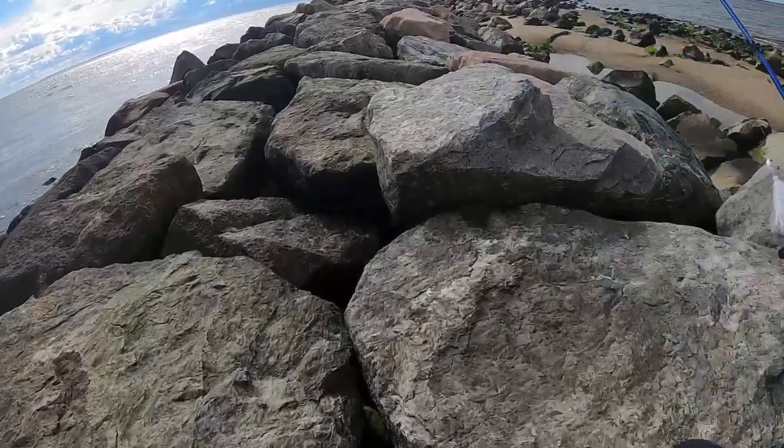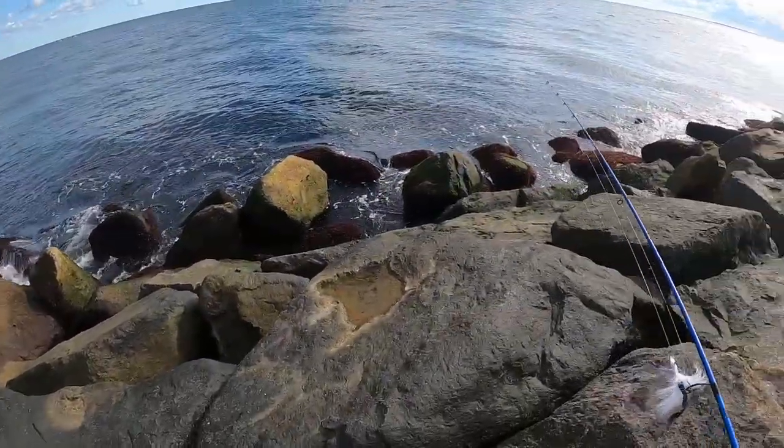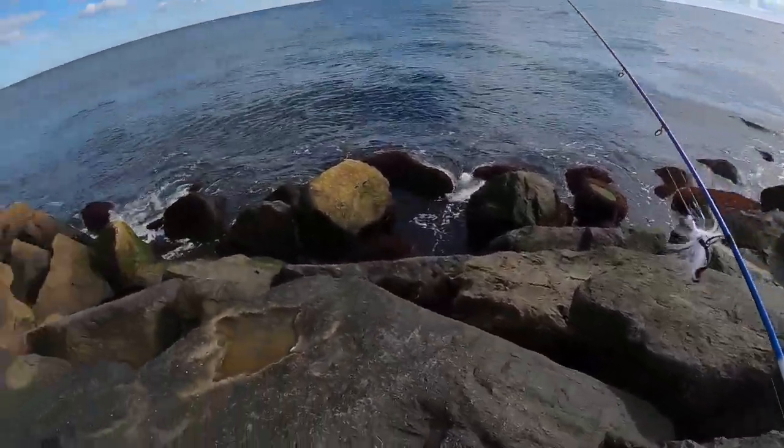I just want to catch a fish. I think I'm going to start right here, actually. These rocks look a little sketchy. I'm sure this tide comes up pretty far.